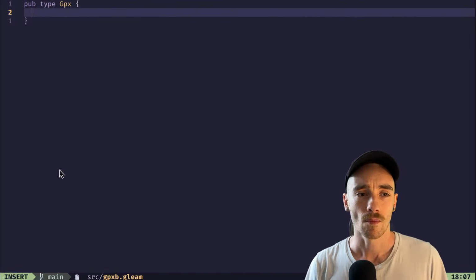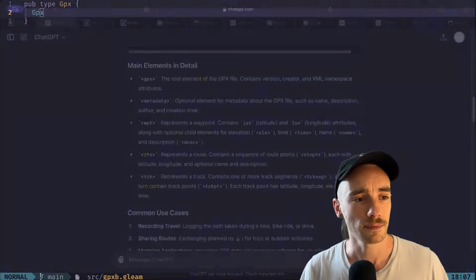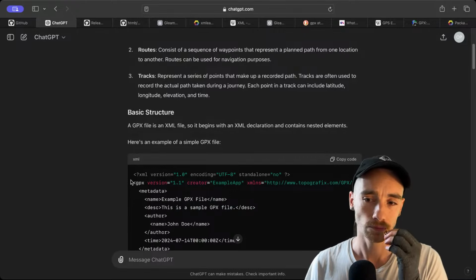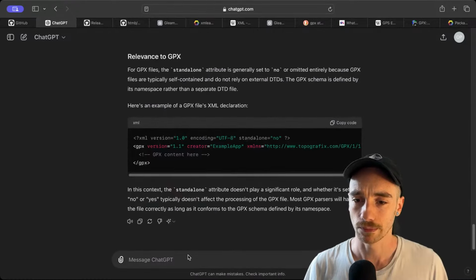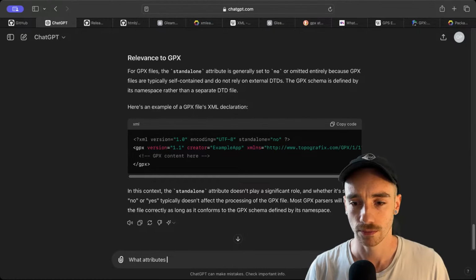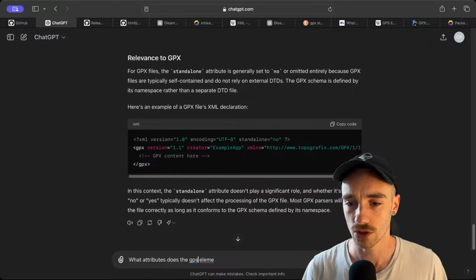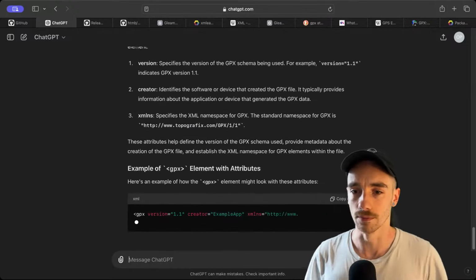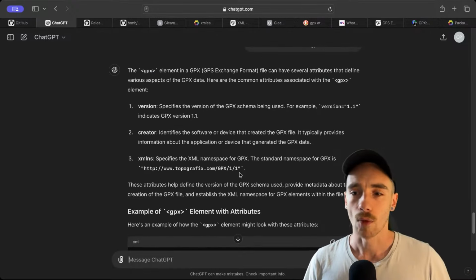GPX. What is it again? Okay. What attributes does the GPX element have? No, not GPS. GPX element have? Version. Okay. Creator.